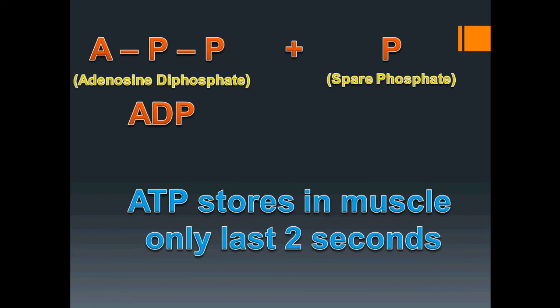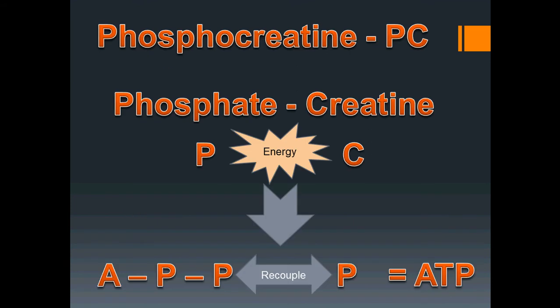Now, once we've used all the ATP up, we're left with two products. We have ADP, which is adenosine diphosphate, and you have a spare phosphate, which is here. Unfortunately, the body cannot use ADP and phosphate on its own. We can only use ATP. Unfortunately, in our muscles, ATP stores only last 2 seconds. Obviously, this is a problem in sport because we need to be able to exercise for longer than 2 seconds.